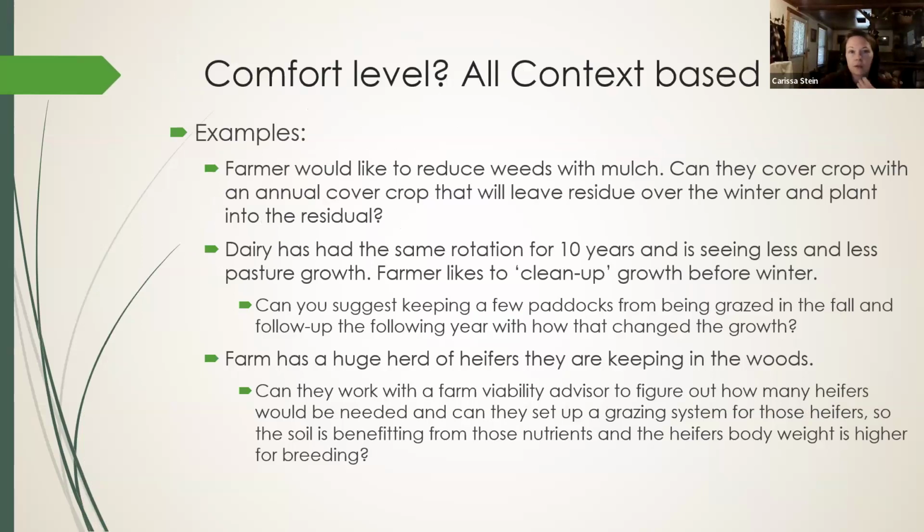Yeah, comfort level, it's all context based. And these are a few scenarios. And for anybody reviewing this, you can take a snapshot.